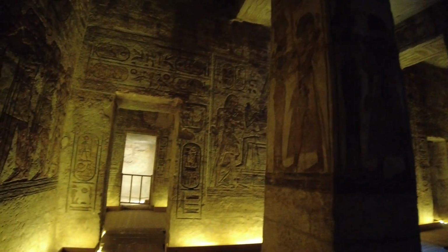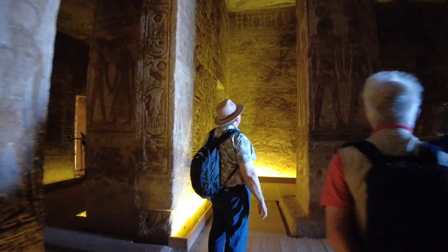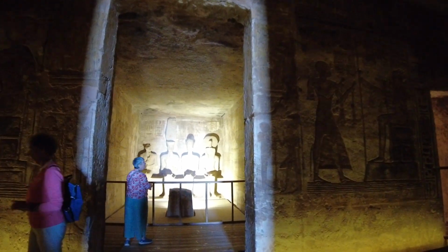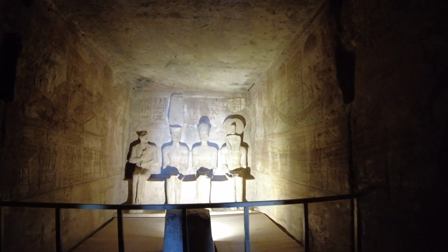From the vestibule, we can access the room of offerings through 3 doors aligned. From the central door, we face the sanctuary. This is one of the most special places in the temple. Here we see 4 statues carved in the rock representing the gods Amun, Ra, and Ta, along with Ramses II.